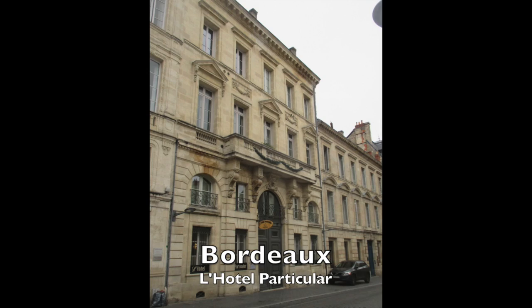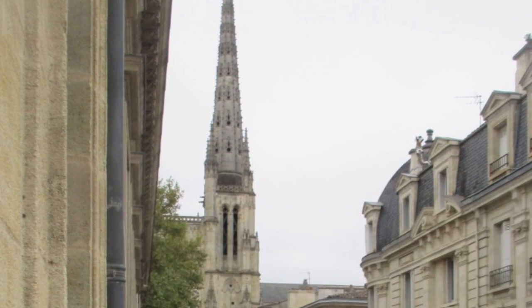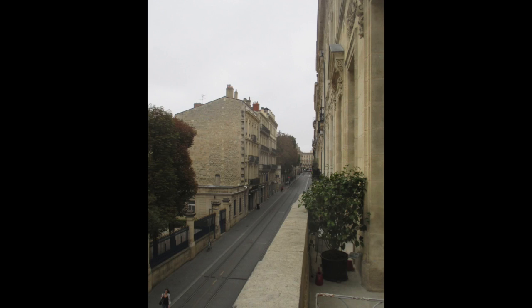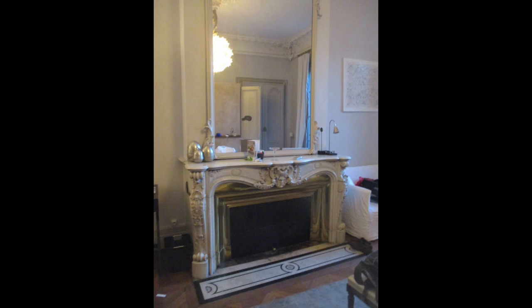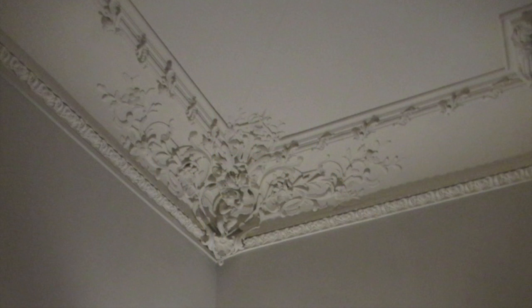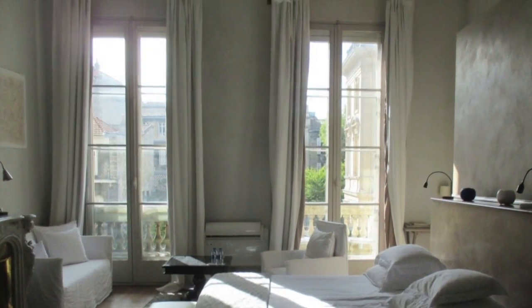This hotel is in the center of Bordeaux, about 350 feet from the main cathedral, and the only traffic on the road is to drop things on and off. And you got to be careful that you're pulled over far enough that you don't impede the tram coming up the street, which we did. Built in the 1800s, this was originally the home of a cardinal. Much of the 19th century charm and elegance has been beautifully restored.